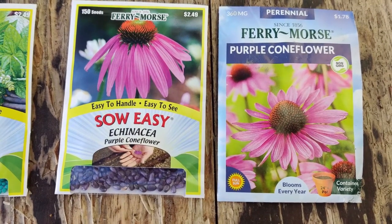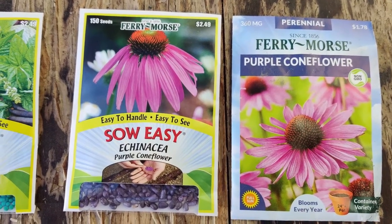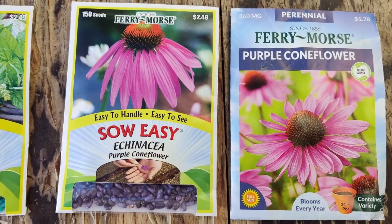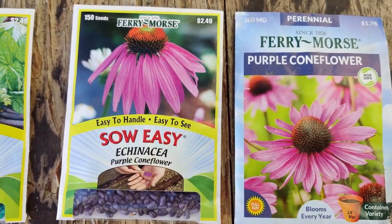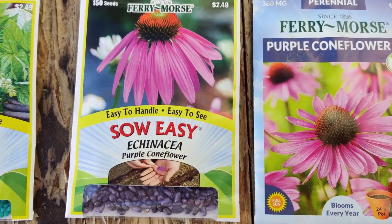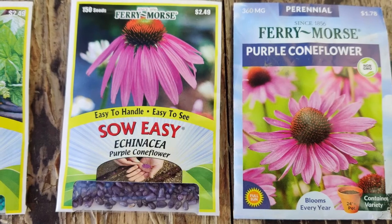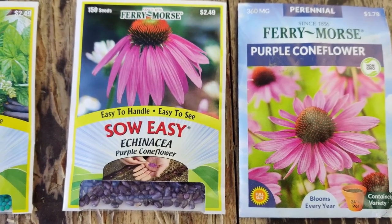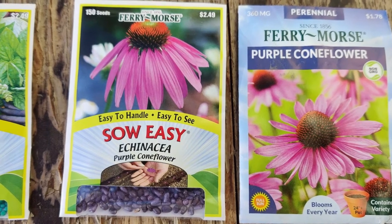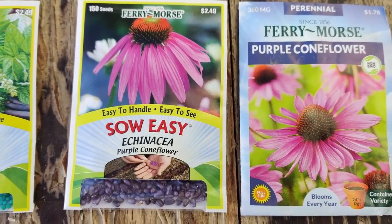Good morning. I wanted to show you my Lowe's haul, which includes these seeds. It says for Fairy Morris and it said non-GMO. And I got some blooms because I wanted some more purple in my yard. And so I decided to get these cone flowers, which help bees and pollinators come around.